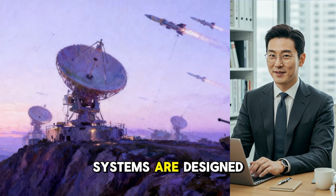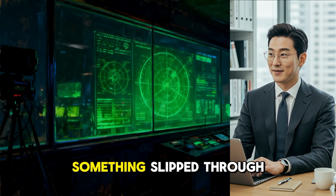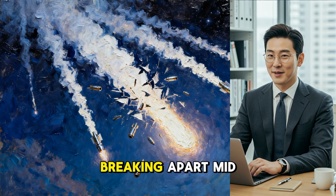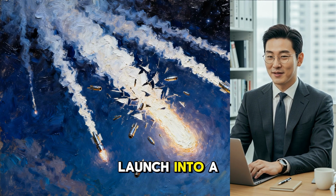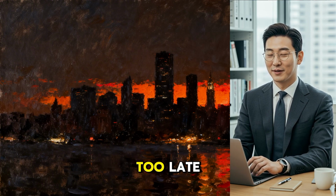Modern air defense systems are designed to stop incoming threats in seconds. But in this strike, something slipped through. Not one missile, not even a few. Dozens of warheads breaking apart mid-air, turning a single launch into a storm. And by the time people on the ground understood what was happening, it was already too late.